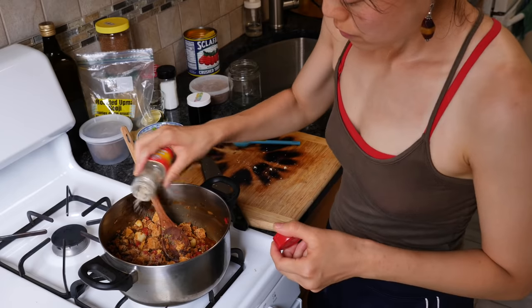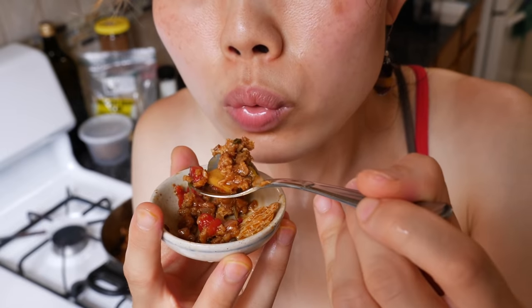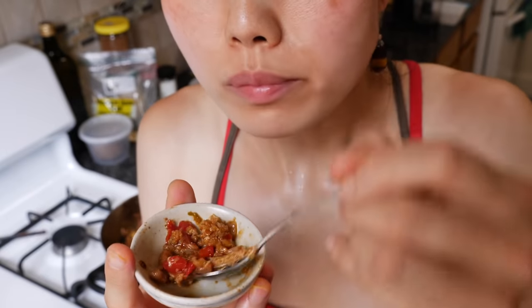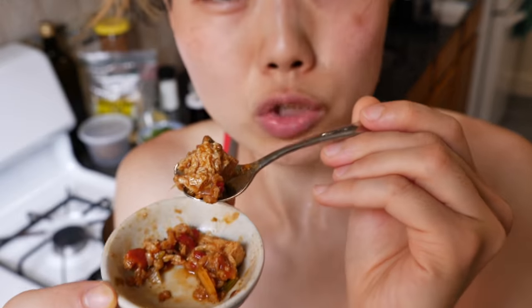I do think it needs a little more flavor, so I'm gonna go in with a little bit of white pepper and also a squeeze of lime juice. Mm-hmm. The little squeeze of lime juice made everything pop a little bit, including the spice level, and the white pepper added a whole other layer of nuance to that Sichuan pepper.